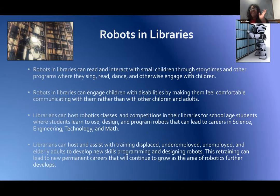And they found that robots are great for children with disabilities, because children feel much more comfortable. They might not feel comfortable talking to another human being, but they feel very comfortable talking with their robot. And what the research has shown is that some of these children who don't feel comfortable talking will actually sometimes get together with other children and start talking about the robot, which is something they feel very confident and comfortable doing. So that's really good. And librarians can host robotics classes and competitions in their libraries.